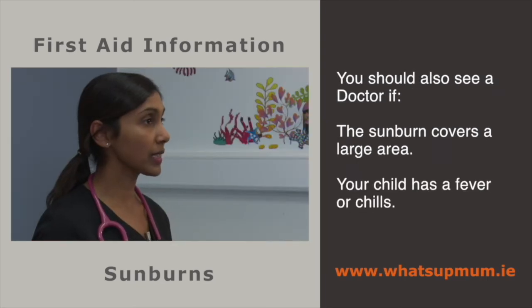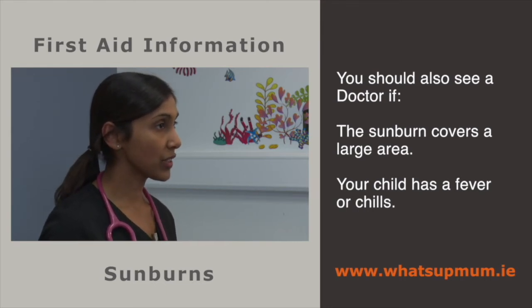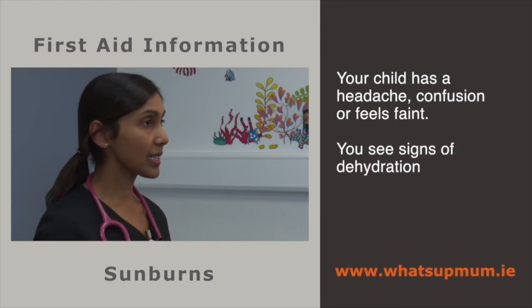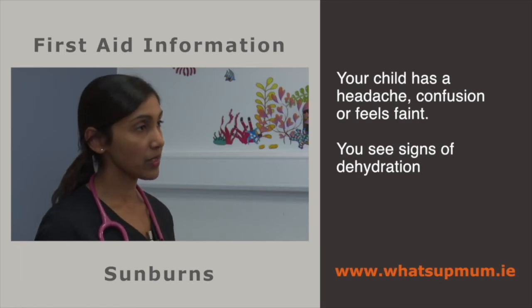You should also seek medical attention if the sunburn covers a large area, your child has fever or chills, your child has a headache, confusion, or feels faint, or you see signs of dehydration.